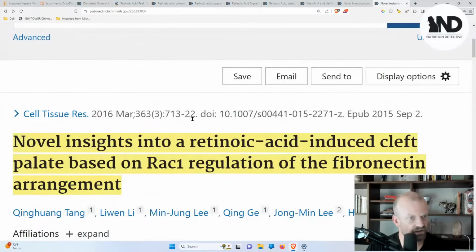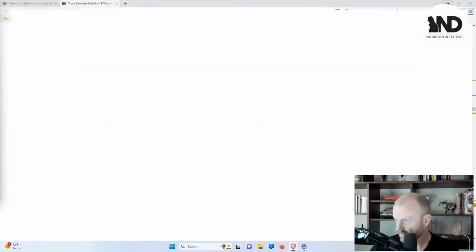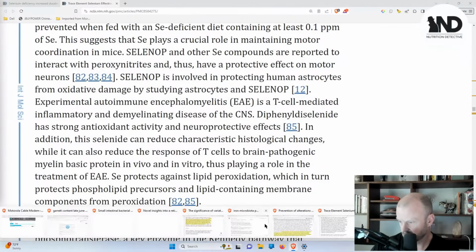But this is just the apologetics where they just try to shove the blame anywhere they can other than vitamin A toxicity. So that's vitamin A. Wow, we're only through vitamin A, but those were the biggest ones. Let's get rid of the SIBO one. Okay, so now let me find the third one.